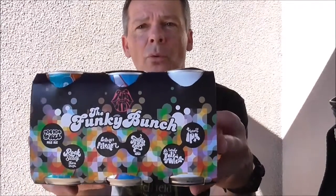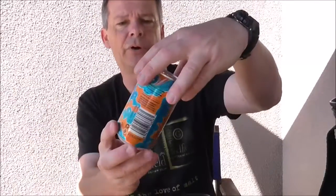So this is something that I'm glad a few more breweries are doing. Not too many are doing mixed packs of their beer. So this is a mixed 6-pack from Funk Estate, which recently moved from Wellington to Auckland. Makes some fantastic beers, and they've called this their Funky Bunch. So I'll just quickly pull the beers out and show you what's inside.